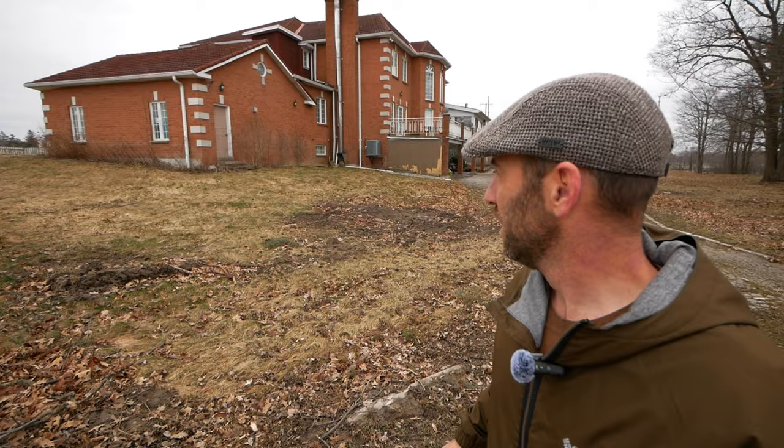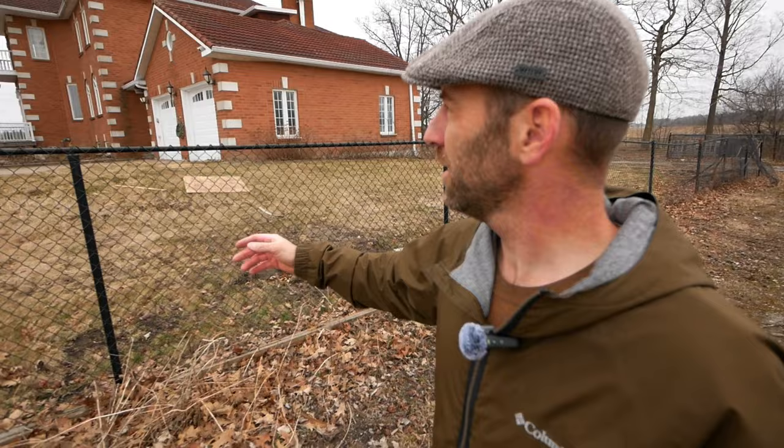It was bought out by a developer to build all new luxury homes here. So they bought this one house that sits on about 25 acres, and they're going to demolish it and build some new homes here. This place is just amazing. So overgrown, really rough looking. I believe the house was built in the 80s, but we're going to explore it, take a look.